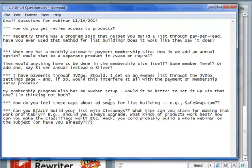Safe Swaps, they're asking about Safe Swaps here. I've used Safe Swaps before, but I've never really found it to be that effective, to be honest with you. I've had just as good luck going on the Skype groups and Facebook groups and just connecting with people directly and asking them to do an ad swap.